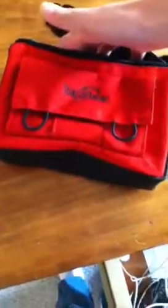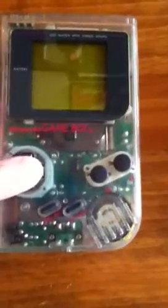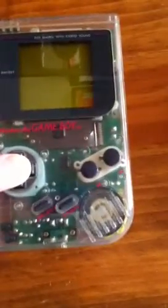Let's see if I can get it open. I do not have an NES. I did when I was little, but I do have inside this case, and you guys can probably tell already since I have it halfway out, the original Game Boy. This is a rare see-through model. It's a Play Loud model. Now instead of having an NES, I bought this. My NES broke a long time ago, so I picked this up for $10.